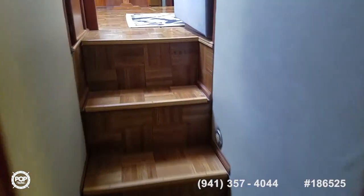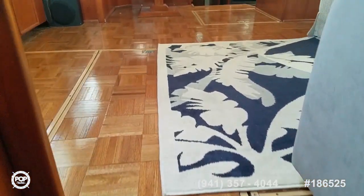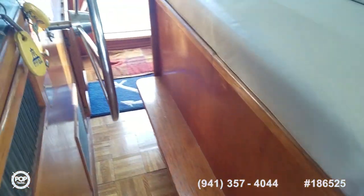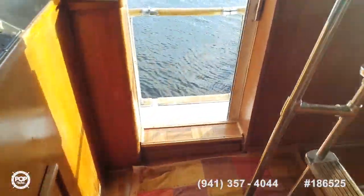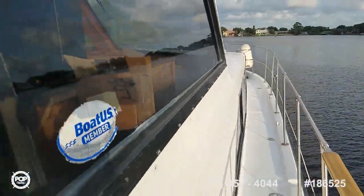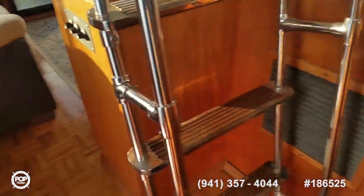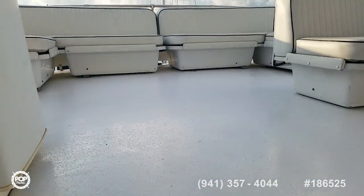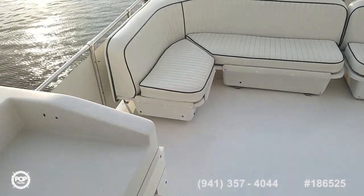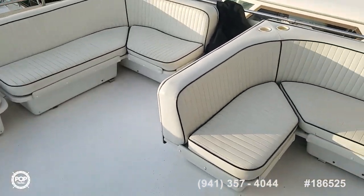We'll go ahead and work our way up to the flybridge where everyone likes to hang out. Nice big wheel. Do a quick peek along this side. Plenty of walking space. Ladder access up top. Second wet bar with refrigerator and small freezer built in. Love all the wraparound seating. I mean, this thing is made for a large group.